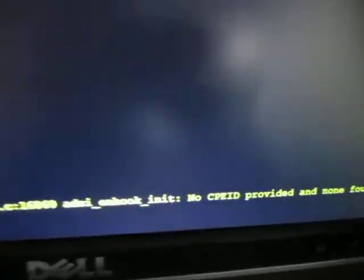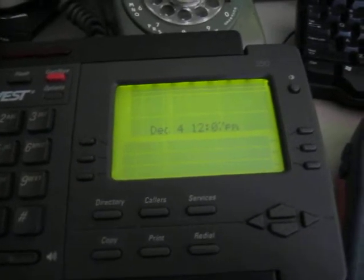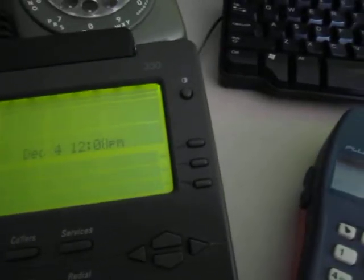You can also do it using AMI. But if I run this, you'll see that I get a warning saying that no CPE ID was provided. And so I made a slight change so that if you call the Get CPE ID application, if it's a DAHDI channel, it will store the CPE ID for later use, which the documentation sort of alludes to being possible, but that functionality was never added, so I've gone ahead and added it. So if we call the Get CPE ID application, and let me put this in monitor mode here, and go ahead and do that.